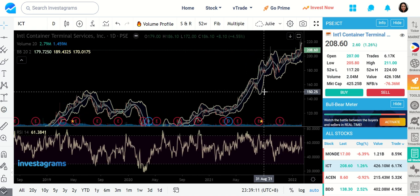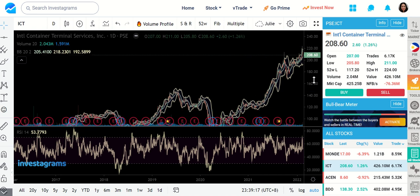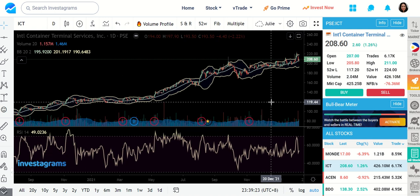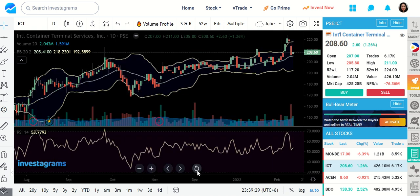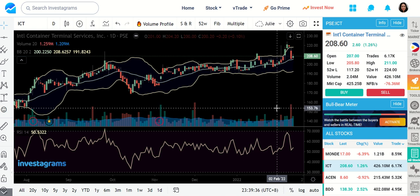So here, I hope for those people who are in ICT, you must have entered really early, somewhere at the bottom, and now you are enjoying the fruits of getting in early in the game. So this is already a very high level, but I'm positive that this will just continue to move higher for as long as fundamentals really remain on the steady side.